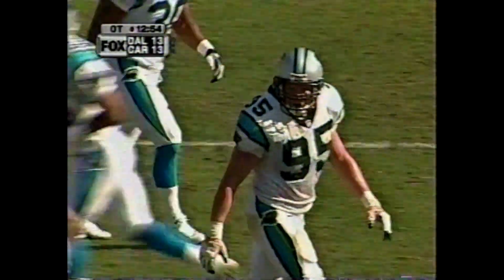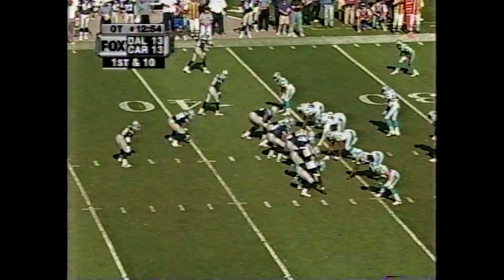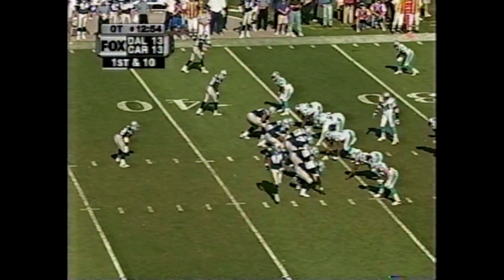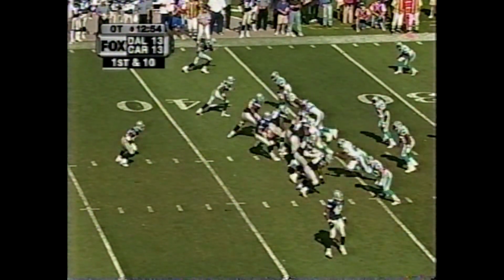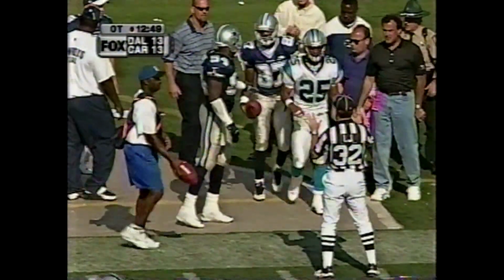Panthers defense right now needs a very big play to reverse this Cowboys momentum. Line of scrimmage, the Carolina 36 in overtime. Aikman to the far side. And the catch is made by Jason Tucker, forced out of bounds by Eric Davis after a gain of 4 yards. You know, Kenny, this looks like a whole different offense.